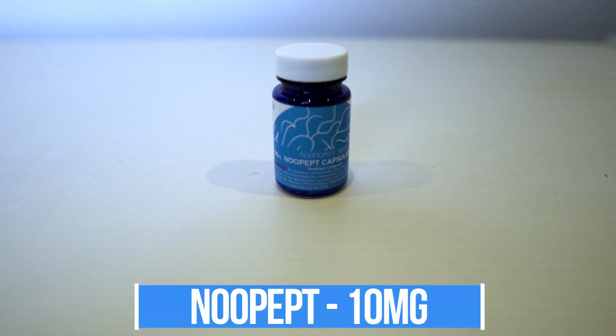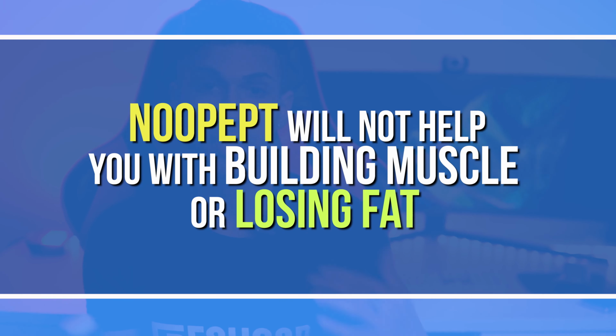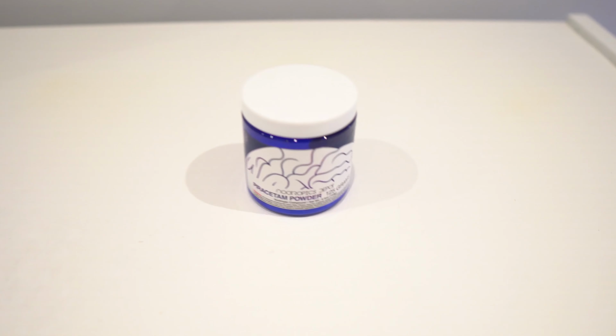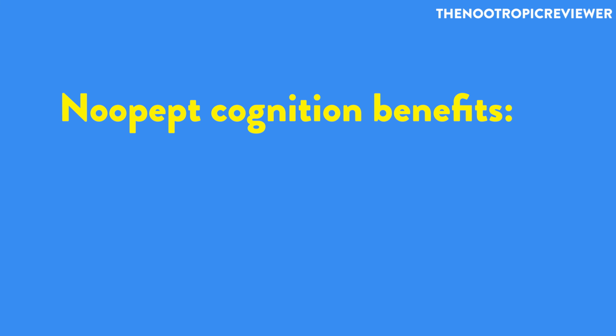And the next nootropic supplement is going to be Noopept at a dosage of 10 milligrams. The truth is, Noopept will do nothing for you as far as building muscle or helping with fat loss, but what's great is it's really good for focus. Something about Noopept is it's not a long-lasting nootropic like the racetams, for example. When you ingest piracetam, you expect that it works the whole day. With Noopept, you can expect to get a good cognition boost. It can really help you with thinking.